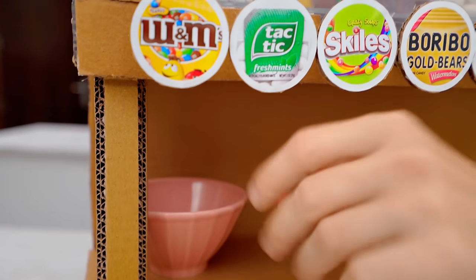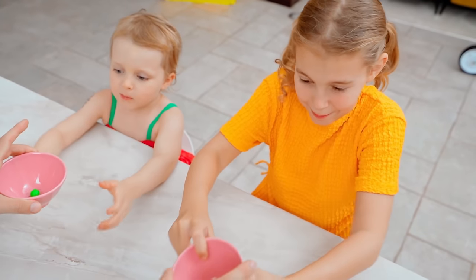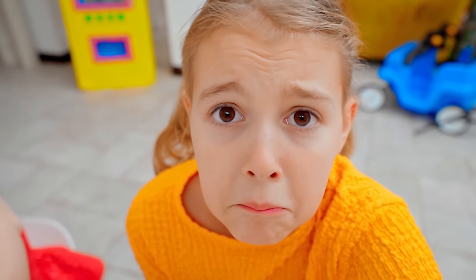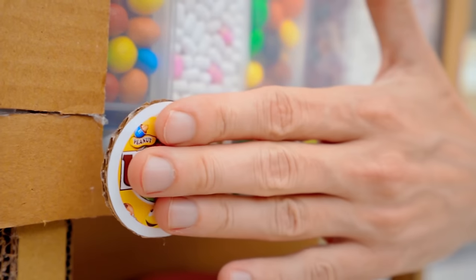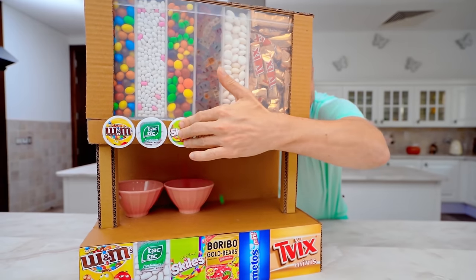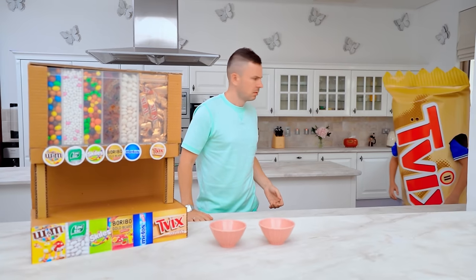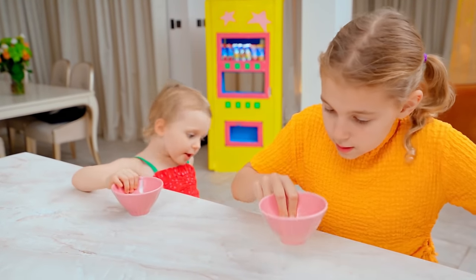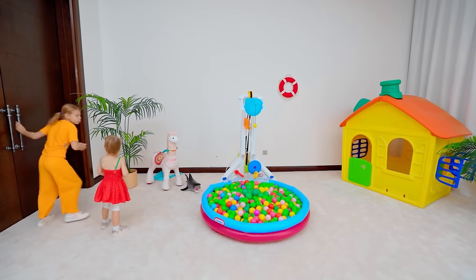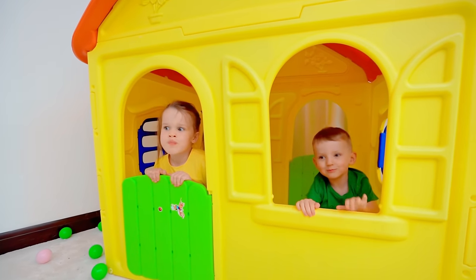Take your sweets. Aha! Here you go. Is that all? Okay, I'll give you a little bit extra. What's happening? Hey? Huh? Wait a minute. Oops. Let's go eat. Woohoo! Yay! It's so yummy. I love candy.